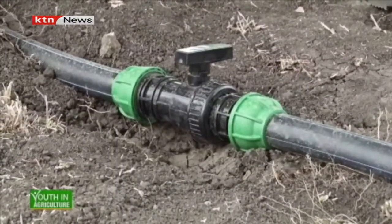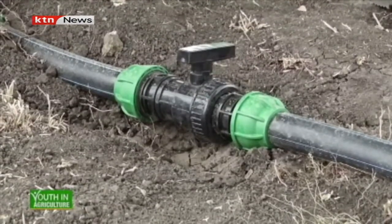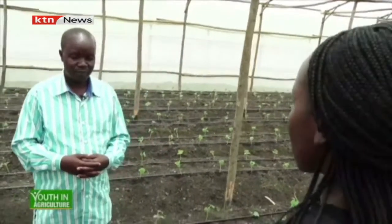The challenge we have here in Kajiado is that most of the water from our wells is salty. So what we do is we test our soils. When we find that it's good for farming, we go on and look for a way of controlling the salts in the soil.